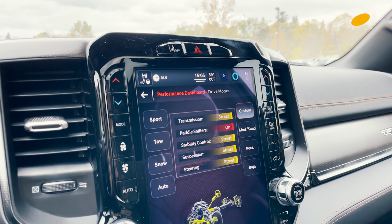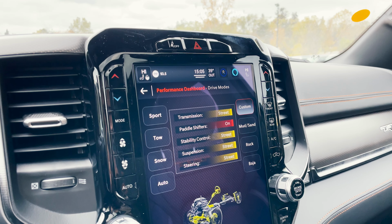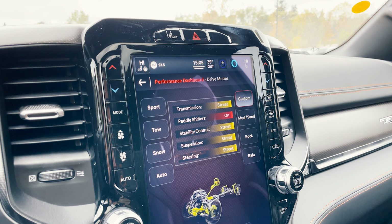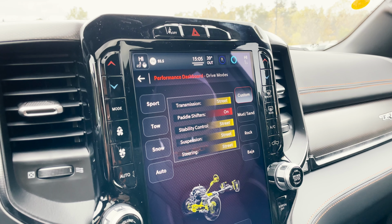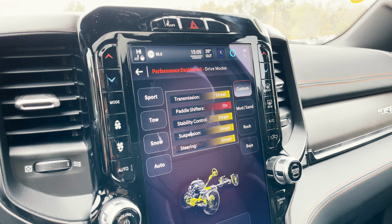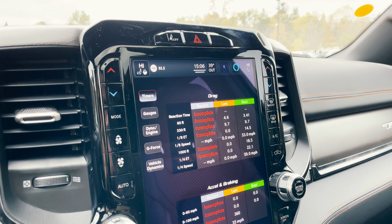Obviously, this has a bunch of different drive modes. You've got sport, tow, snow, auto, custom, mud or sand, rock, and Baja mode. And depending on what you choose, each of your settings for your transmission, paddle shifters, stability control, suspension, steering will adjust accordingly. And then finally, you've got your performance pages.